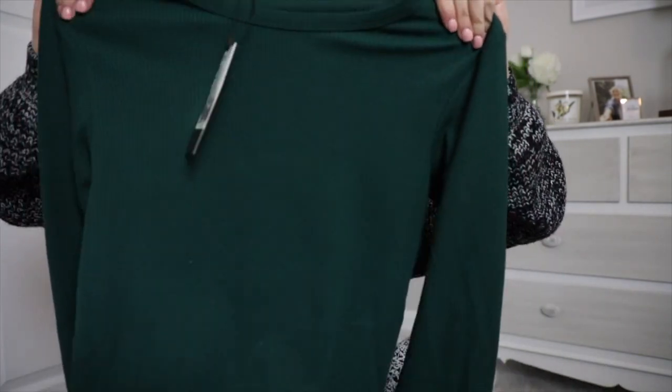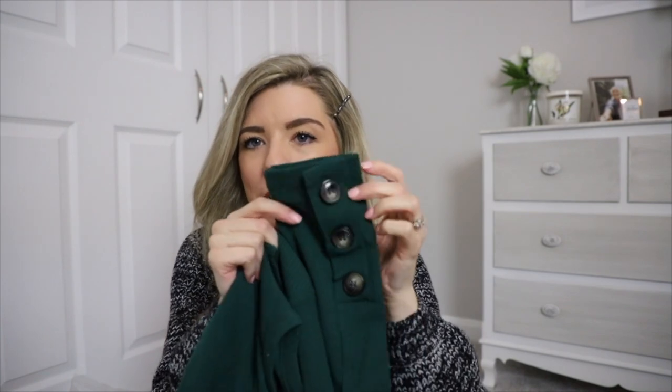This one is a really lovely forest green. I always gravitate towards this colour at this time of year. It's a ribbed t-shirt. It's actually really thick. It's somewhere between a thin jumper and a thick t-shirt. It's got these three buttons on the sleeves, which I think just adds a nice little touch to it.